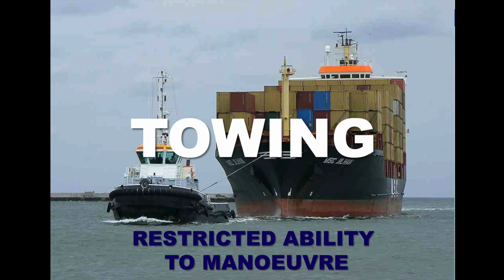So the term vessel restricted in the ability to manoeuvre shall include, but is not limited to, a vessel engaged in laying, servicing or picking up navigation marks, submarine cables or pipeline, a vessel engaged in dredging, surveying or underwater operations, a vessel engaged in replenishment or transferring persons, provisions or cargo while underway, a vessel engaged in launching and recovering an aircraft, a vessel engaged in mine clearance operations, and the one that we're interested in is a vessel engaged in a towing operation such as severely restricts the towing vessel and her tow in the ability to deviate from a course. And that was taken straight from the IRPCS rules of the road.